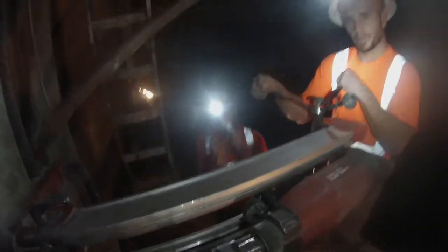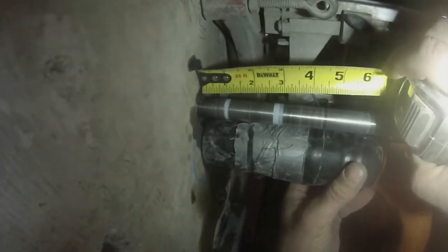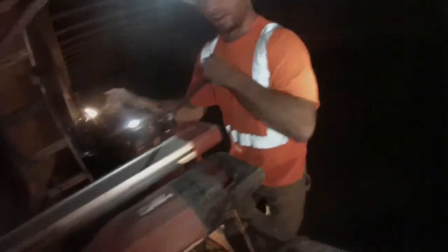I can utilize my tape. 5 inches, we're 5 inches deep. So knowing that the mark is 6 inches, and my tape measure tells me 1, I know that the bit is 5 inches into the wall. 5 1/8. We are hauling ass.